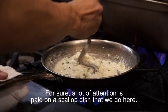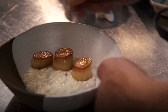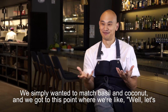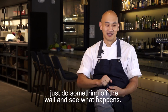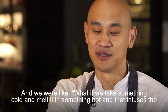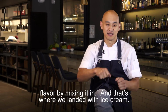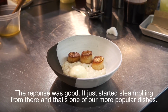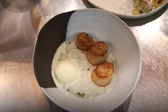For sure, a lot of attention is paid to a scallop dish that we do here. We simply wanted to match basil and coconut. And we got to this point where we're like, well, let's just do something off the wall and see what happens. And we're like, well, what if we take something cold and melt it in something hot, and that infuses the flavor by mixing it in, and that's where we landed with ice cream. The response was good. Just started steamrolling from there, and that's one of our more popular dishes.